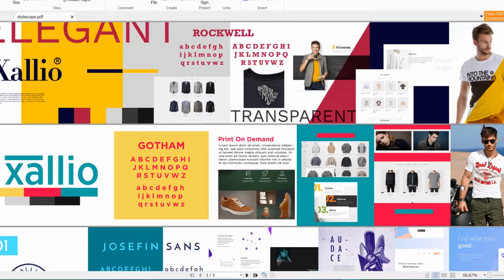So let's just jump right into this project. Here is the Zaliu clothing company, and this is a project I've done already. So today I'll also be talking about stylescapes. Why do we need them, and why are they crucial to any branding project?